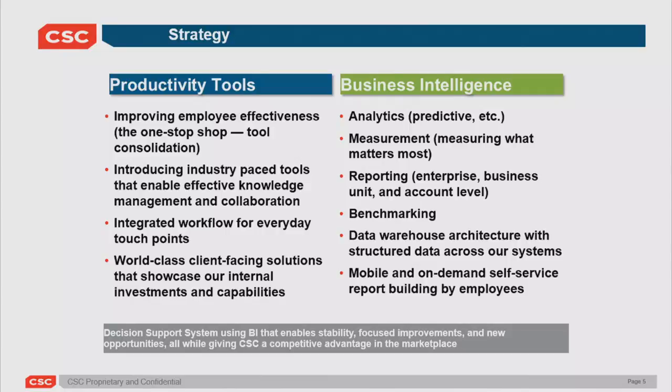Measuring what matters most. Reporting is, you got to run the company off of reporting, and it was critical for us to be able to run the type of meetings that our CEO wanted to run, moving from PowerPoint to real data. And that's the first time in my career at CSC where we left PowerPoint and we looked at real dashboards to run meetings. And that was pretty exciting.